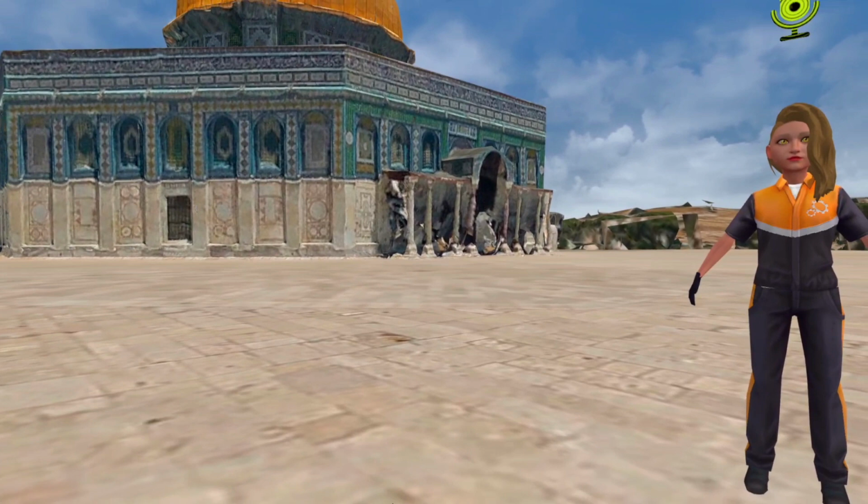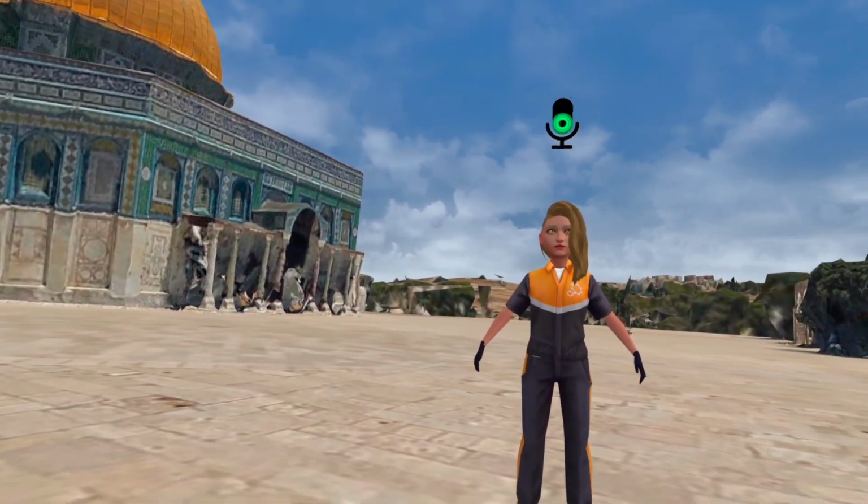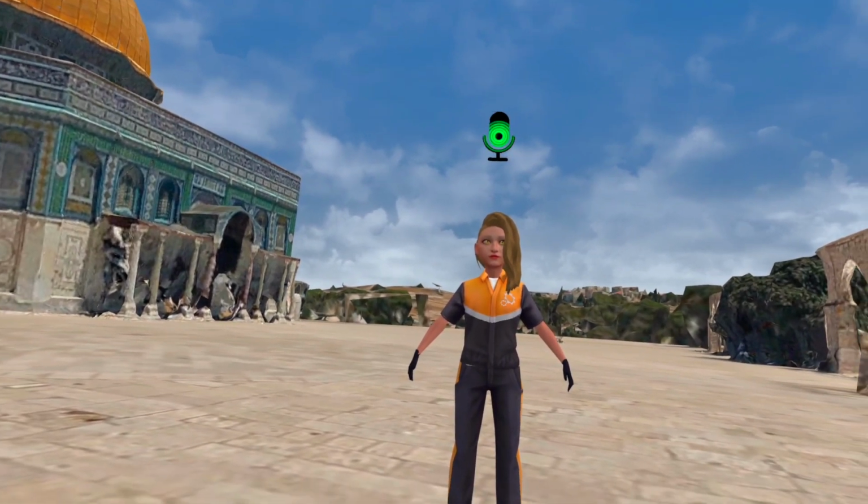So, in there is a special rock, I heard. What is that special rock under the Dome of the Rock? What is it called and what does it represent?